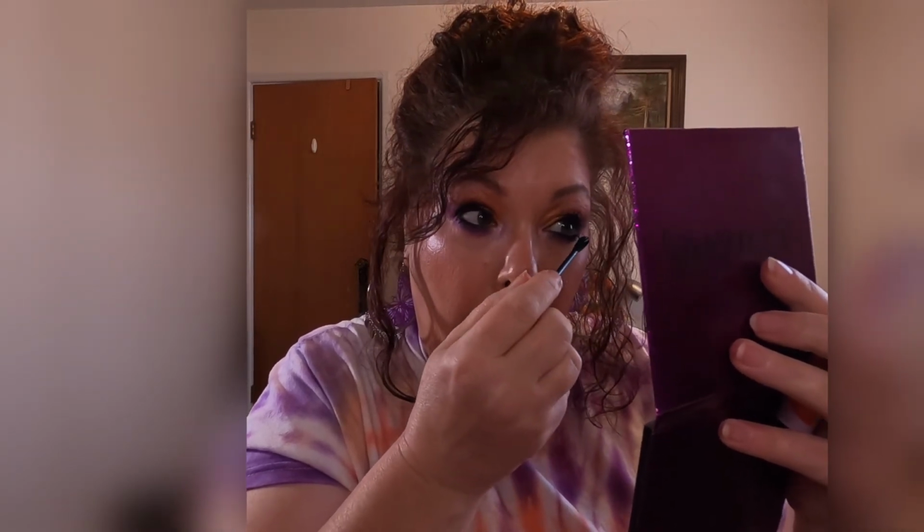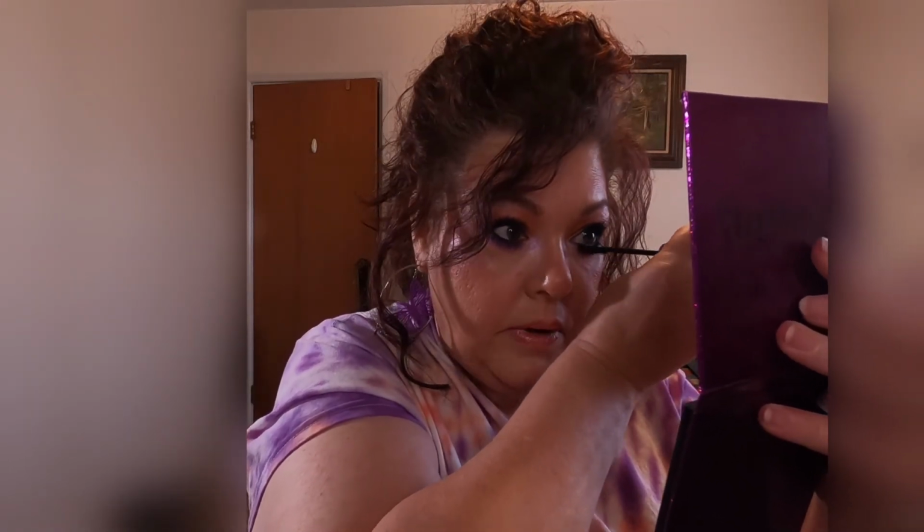This mascara is $20, and I think, I can't remember, either Ulta or Sephora. I can't remember which one I got it at. But it was $20. And as much as I got from there, I probably got it free with points, if it was Ulta.